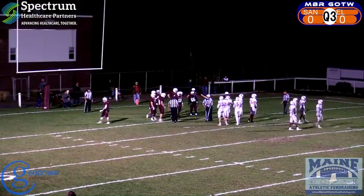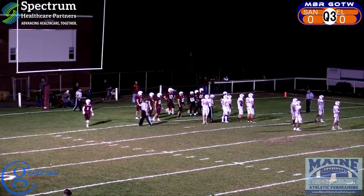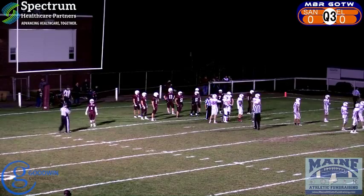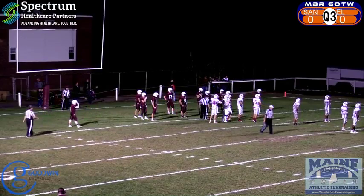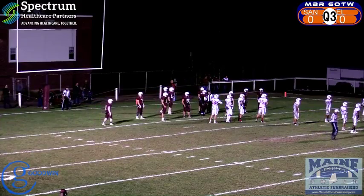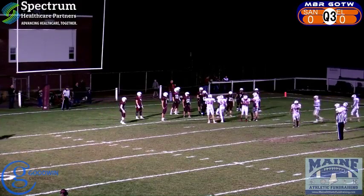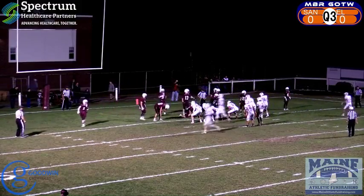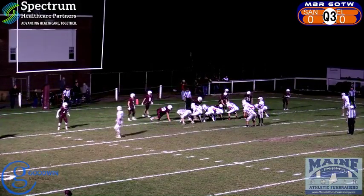Oh, they did get a first down. They didn't get the touchdown, but they got a first down. So with 5:19 to go, it's going to be first down and goal from the 1-yard line for the Sanford Spartans, leading Edward Little 7-0 here with 5:11 to go in the third quarter. That was Megason on the carry. He's been the workhorse. He sure has.